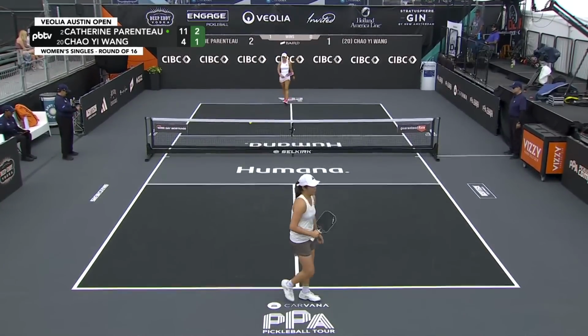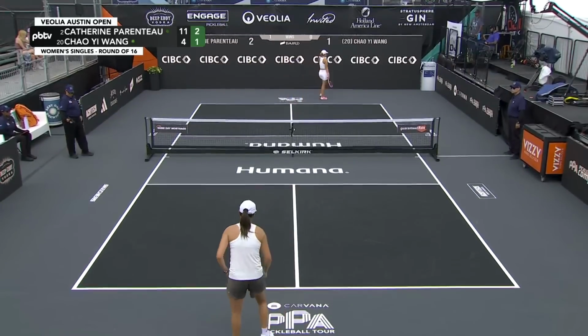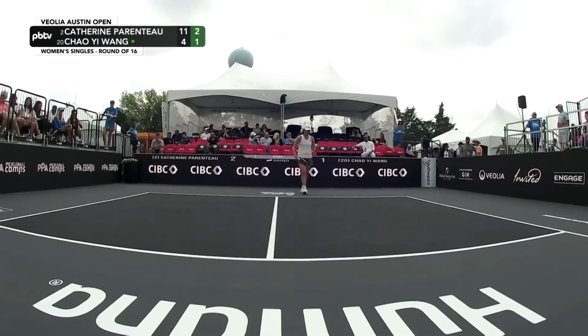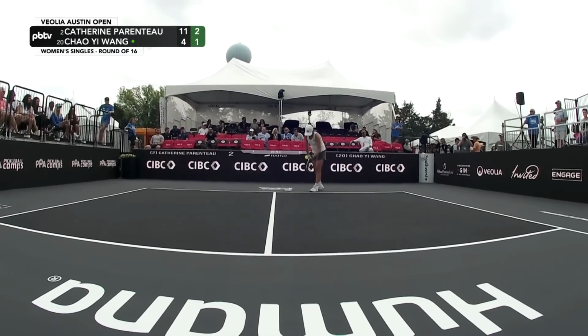Great return right on the back edge. I mean, it's a good start for Zoe. Now it's just clean this up. Yeah, Catherine looked down at it and didn't put the one finger up.